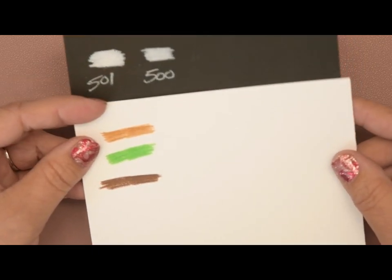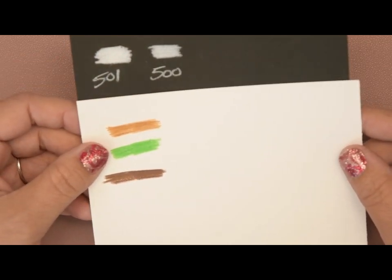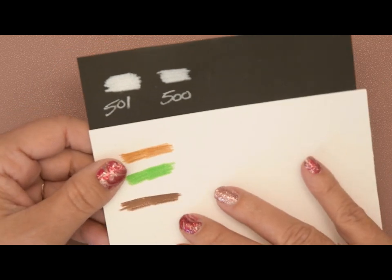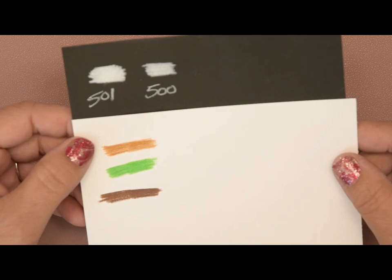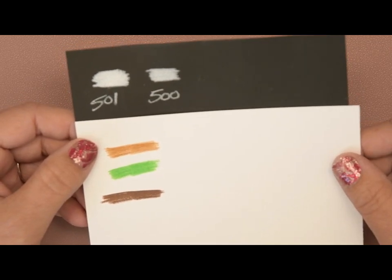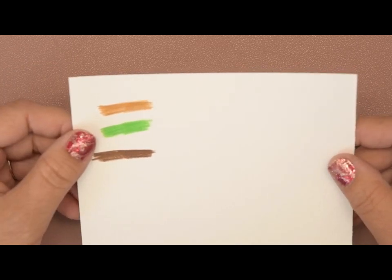Would you guys like me to try to maybe compare these to Prismacolors and try to find similar colors to match them up? I really do love these pencils. I love the way they color. I love the selection of them. And I love the fact that they're lightfast. So all of these are really important features to me. But again, the price point makes them not as affordable to many.